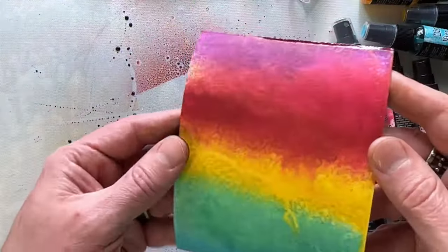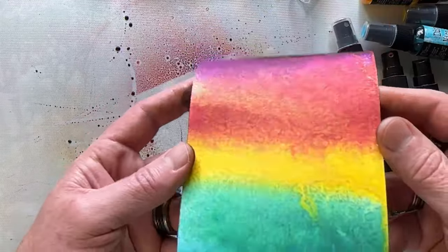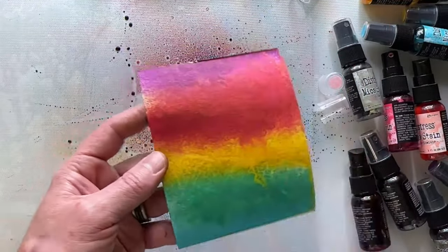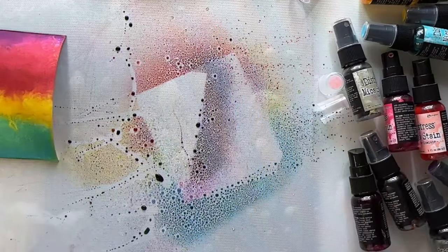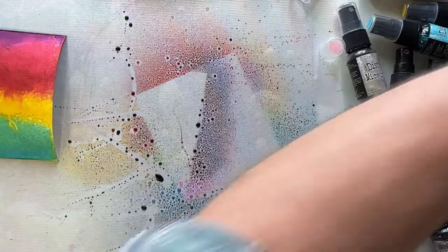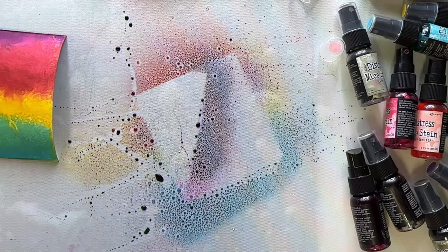And this, I think, could be, again, a beautiful background to die cut from. You could still add more water to it. You could blend it because these are going to be water reactive. And then, of course, we have unlimited color down here that we can just play with.